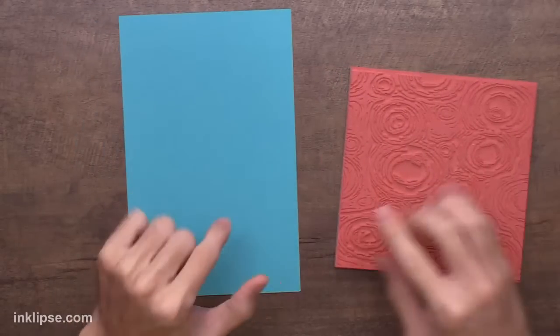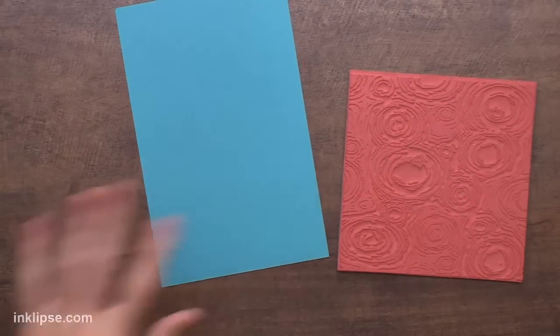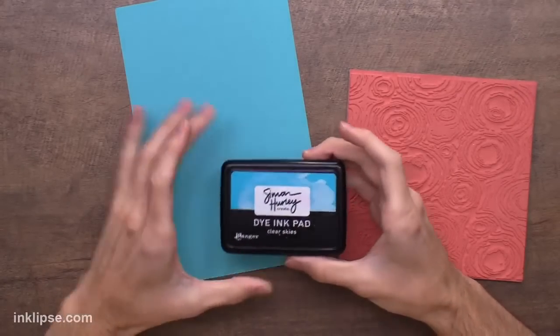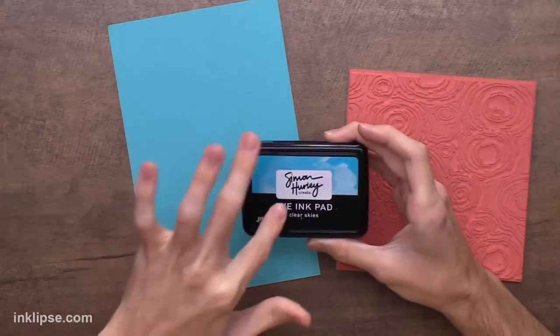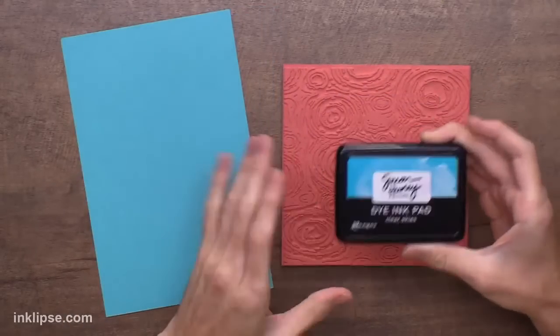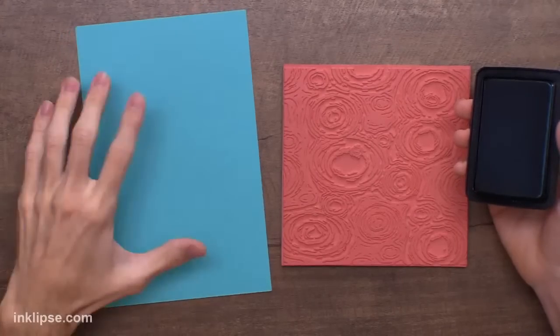So let's start off with a piece of Gina K cardstock. I think this is Turquoise Sea. I absolutely love her colors. And I would use Breakup Blue, but I don't think it's really that color. So we'll use Breakup Blue for the next one. But Clear Skies we'll use because it kind of matches this, and I think it'll give it a cool, darker tone-on-tone effect. So one way that I like to use this stamp is going onto a piece of colored cardstock to give it a tone-on-tone look.